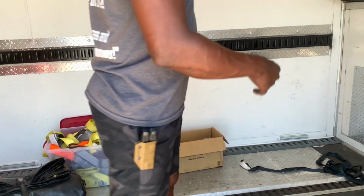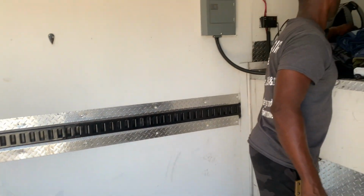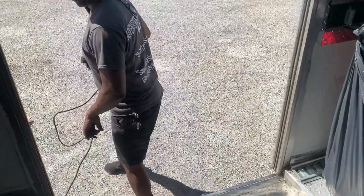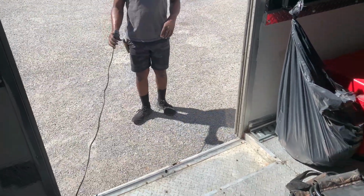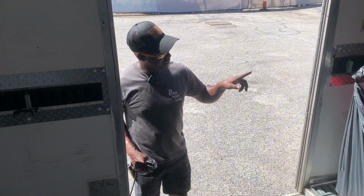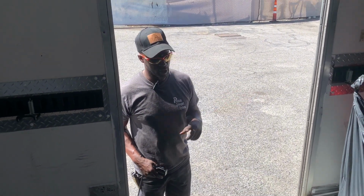It does have the wired remote control, which is a really long wire, but this would allow me to winch a car off of the back of the trailer or into the back of the trailer and not be inside the trailer with the car. I could stand here in the door, you know what I mean? While Shorty is steering the car, I could be winching the car in from here.